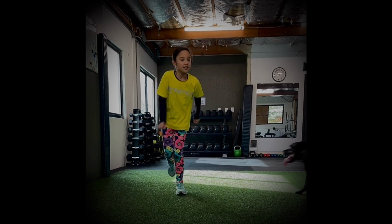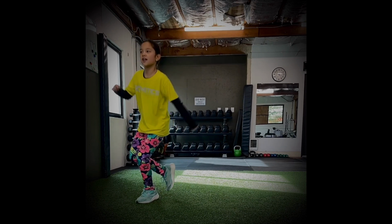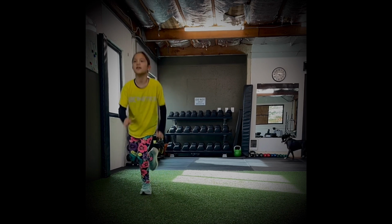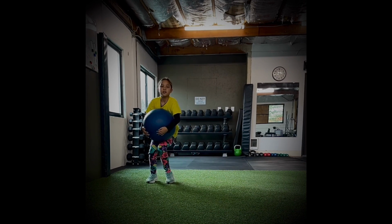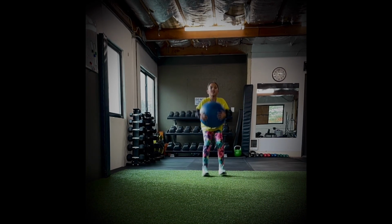So here, we have Jasmine performing various unilateral hops. The chaotic patterning allows her to build tissue resilience in her lower leg complex that carries over well to both soccer and basketball, which she participates in. Here, we are continuing with a series of hops. Bilateral movements are generally easier, so adding an external load is a great way to incorporate resistance training and increase the difficulty of the hops.